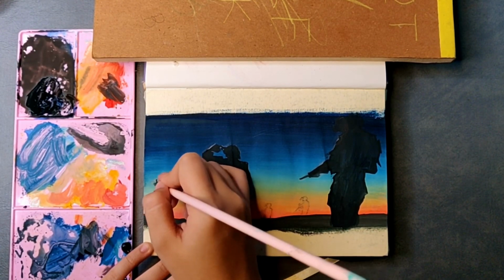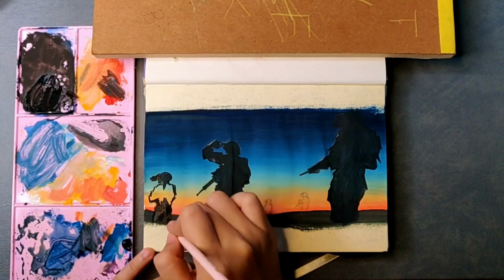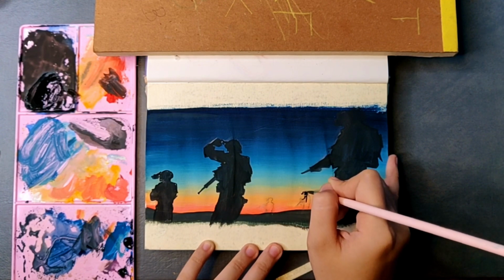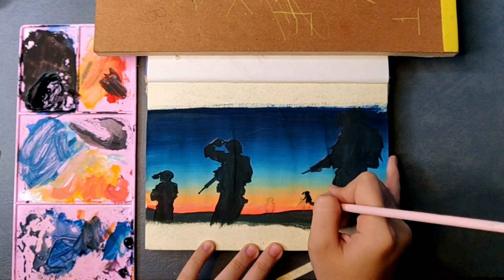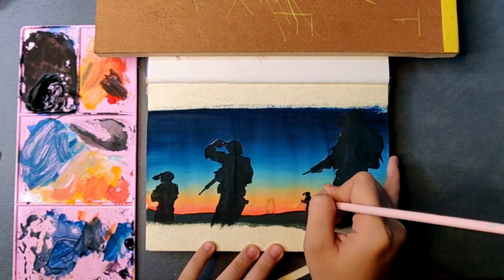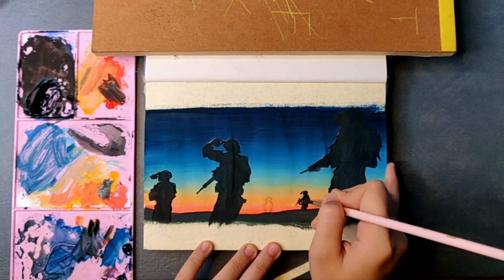What I thought was really important when filling out these silhouettes was that I didn't just choose a very flat dark black. I tried to use some brown in there and some blues, especially for the people farther back. I used a warmer sort of brown for them. I've noticed that you don't really see a lot of these tiny details on film, but in person you can see their impact better.